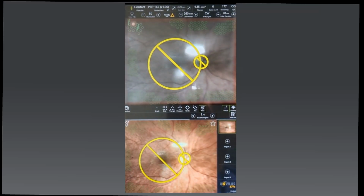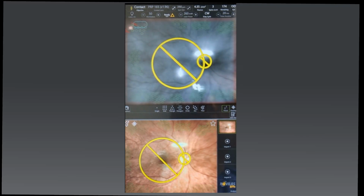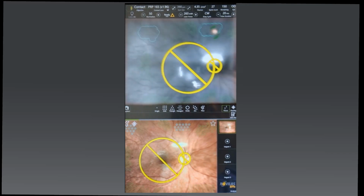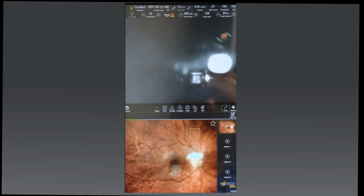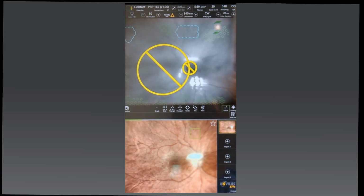It gets the patient used to the laser. So these are fairly small areas of treatment. And as I said, I can adjust the power as needed as I'm working around this area. And it's quite easy to gauge how well the patient's tolerating the treatment at this stage.